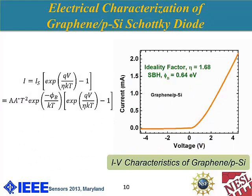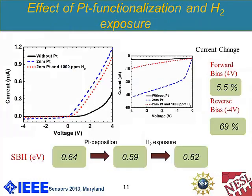When we did the electrical characterization of this diode before platinum deposition, the characteristics are dominated by the rectifying thermionic emission model, with typical rectifying characteristics, an ideality factor of 1.68, and a Schottky barrier height of 0.64 electron volt. The ideality factor is slightly greater than 1 due to barrier height inhomogeneity at different places, plus image force induced barrier lowering. Then we did the electrical characterization at different stages after platinum deposition and after hydrogen exposure.